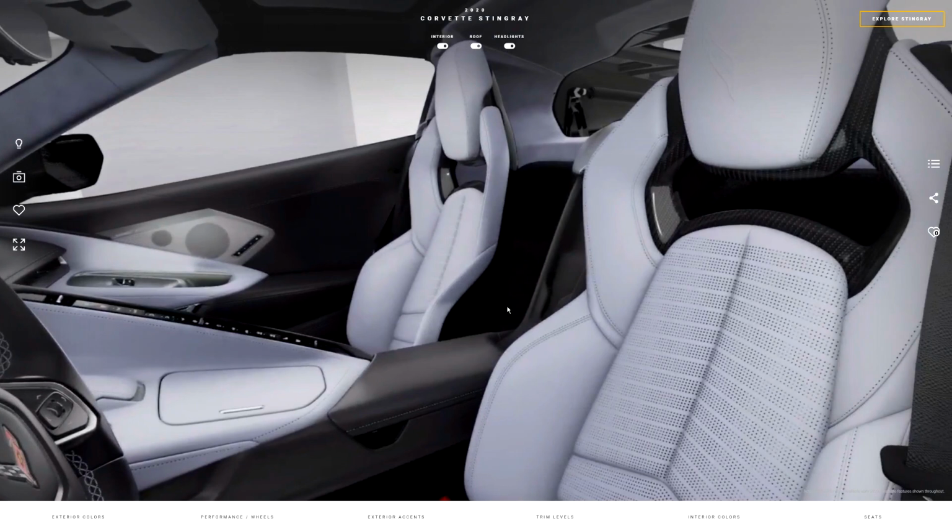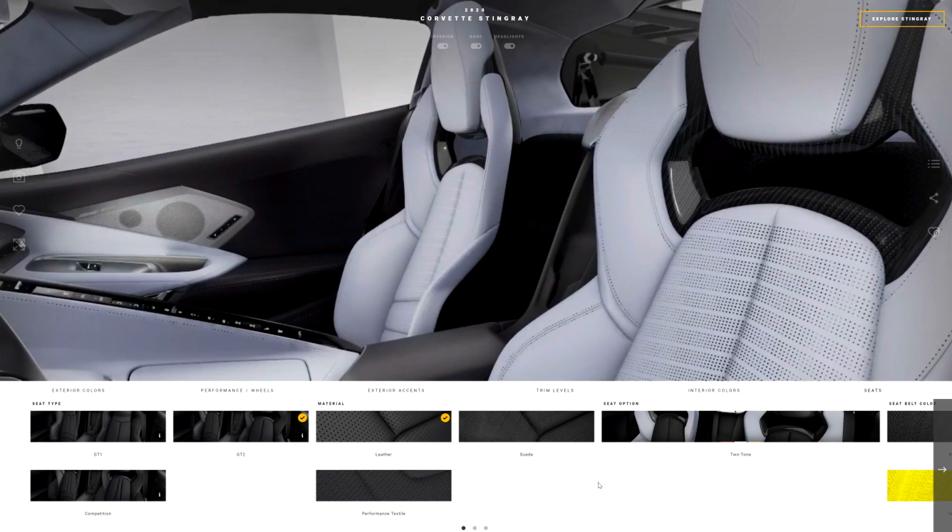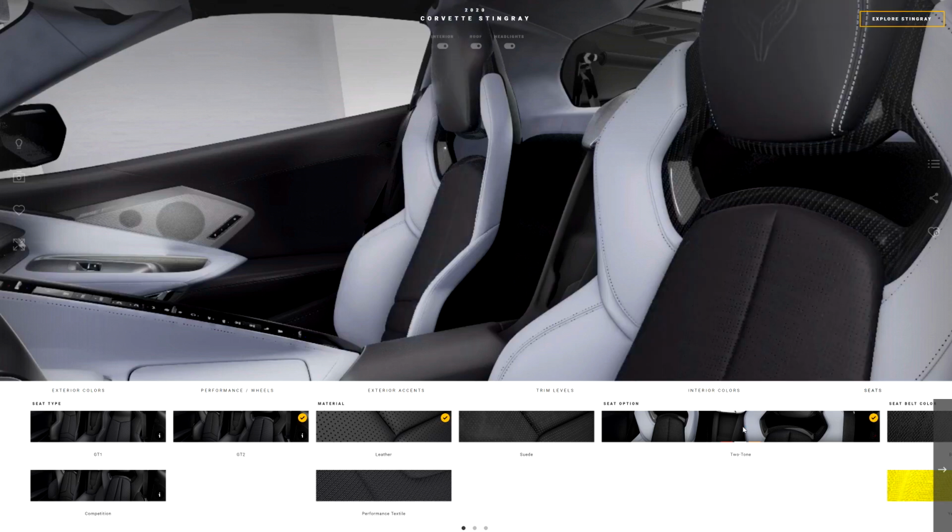So I love the way these seats look. These are the GT2 seats. I love that there's white everywhere and then there's the black accents everywhere, but you can make it look even better than that. Check this out. There's two more things I'm gonna do to make this look amazing. And that is click this two-tone button. Watch what that does. Look how gorgeous that is. Now you've got white and black seats that just look phenomenal.